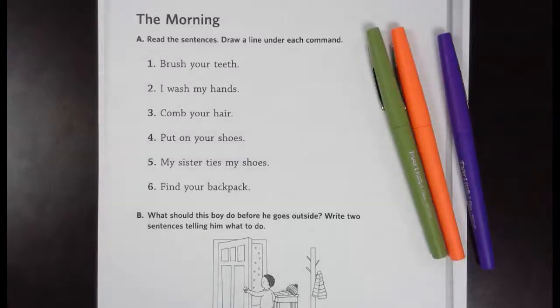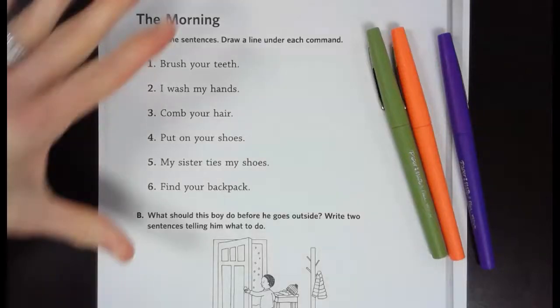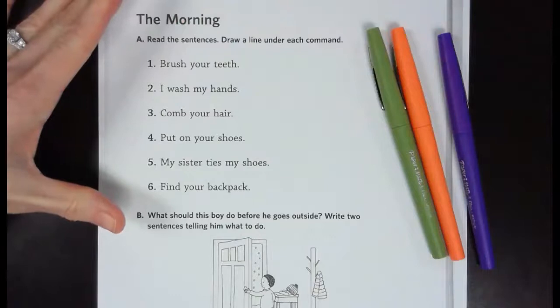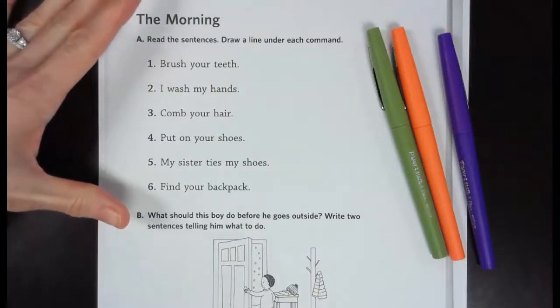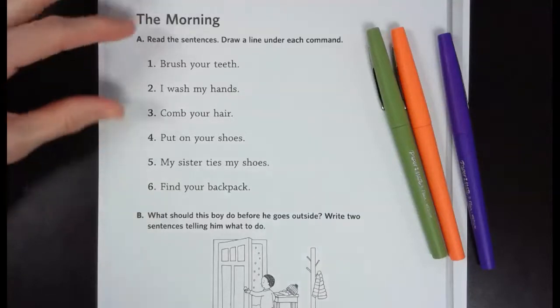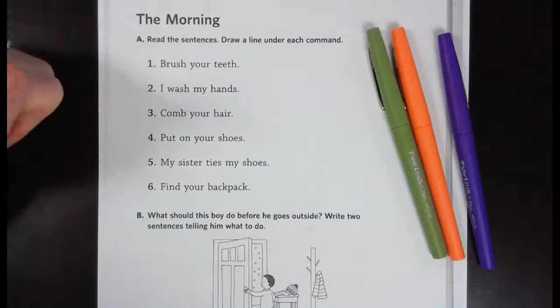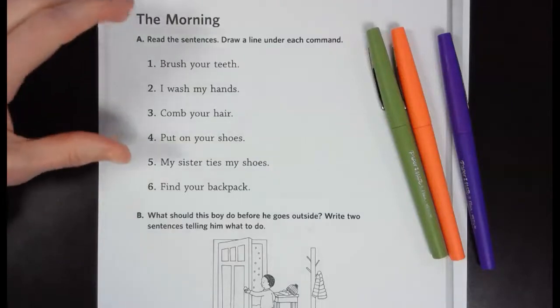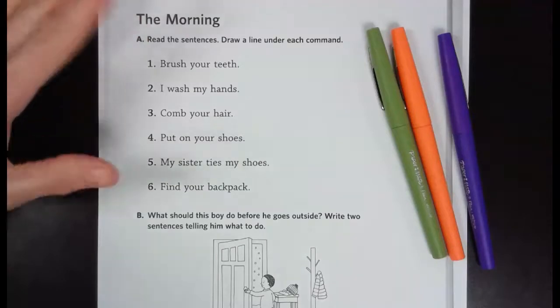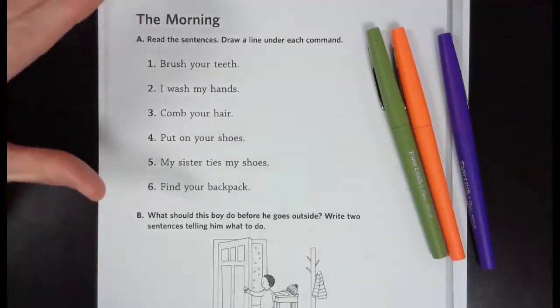Alright guys, so today we are going to be learning about one more sentence style. So far we have learned about statements that tell us something. We've learned about questioning sentences, a sentence that asks a question like, what are you doing? Or an exclamation sentence that shows strong feeling like, get out of here! Okay, and then today we're going to learn about one more.